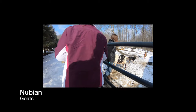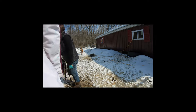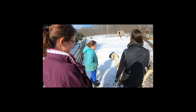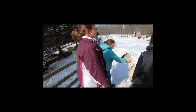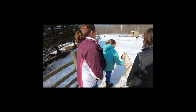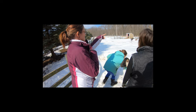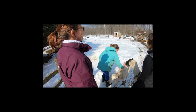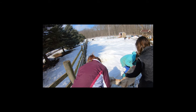There are baby goats. This was one of our babies, and she spent the first few nights in a laundry basket. Oh boy. A bottle baby? Full sister? No, not full. Half. And that's your buck back there? No, the bucks are back there, in the stinky pen. That unfortunately is still downwind, but we try.